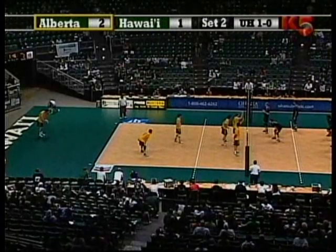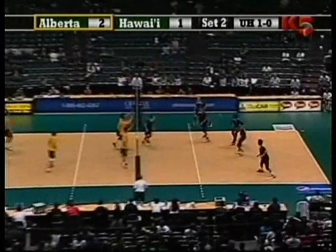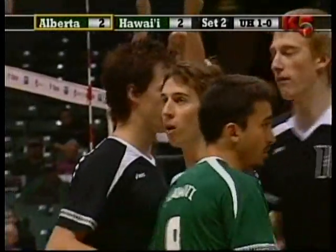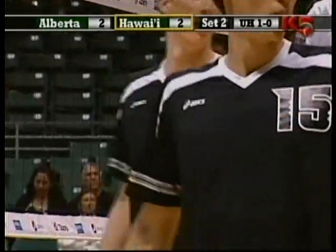Lidster to serve. Gets it in. Cervantes in the air. And that ball is off the block and out by Hunt. Hunt swinging smart once again. Seeing that the line's open with 2 big blocks, attacks the inside hand, getting a nice kill off Leisky.